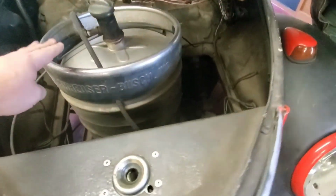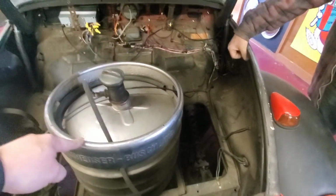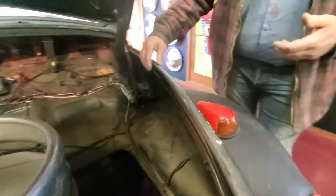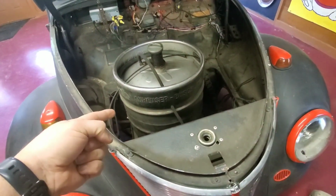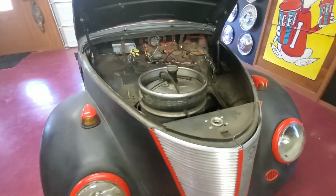Oh, that's cool. Inner panel right there. Anheuser-Busch. Is that the gas tank? Yeah, that's a gas tank. That's awesome. But you can see this just kind of sits down on the original Bug. Oh yeah. And it had some glue that came with it, and bolted and riveted on. It's a pretty simple process. That is, to have a Budweiser keg as your gas tank. That's cool. But it runs and drives really good. It's a neat little car.